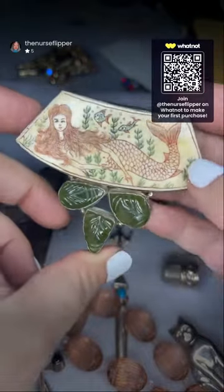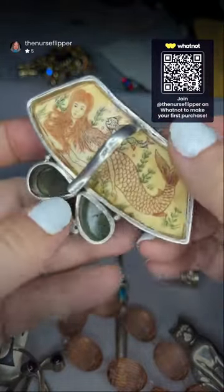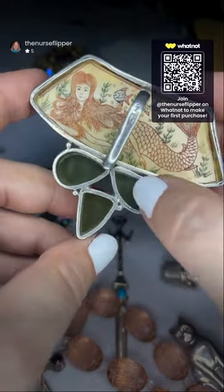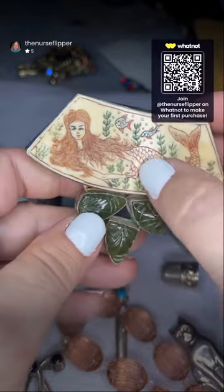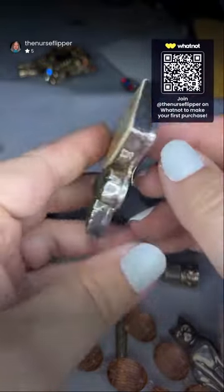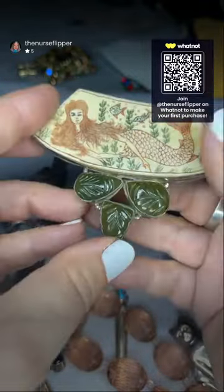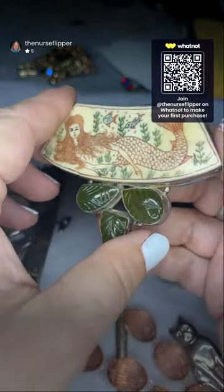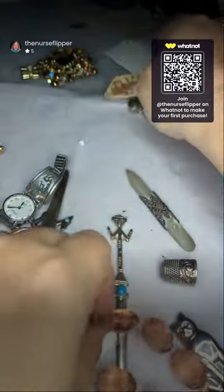The mermaid starting bid. I was doing 250. I could do 200. I think it's a minimum value of 500. It is all etched bone and jade. Oh, you're so, so welcome. I'm happy to help. So I could drop this one down to 200. This is amazing. It is artist signed. I found some smaller ones like that big that were selling for 400 to 500. Nothing like this one.